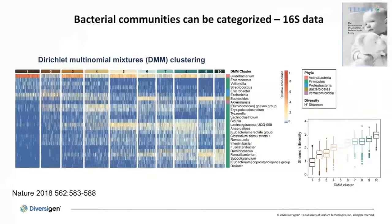And we can see that the top 25 or so organisms by the genus, again, afforded by 16S sequencing, are listed here on the right. So we found that there were 10 clusters that could easily be delineated using DMM clustering. If we look to the right, we look at the diversity within these clusters, and they've been grouped such that the Shannon diversity measurement, so the number of different organisms that are present and their evenness and distribution, are measured and can be seen to be increasing across this cohort of children.